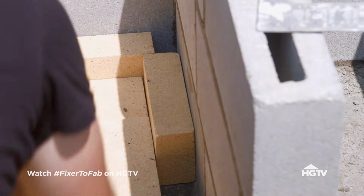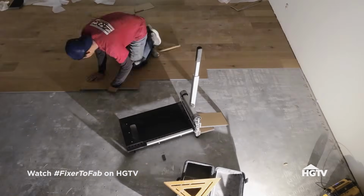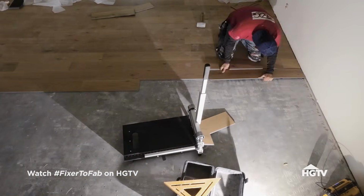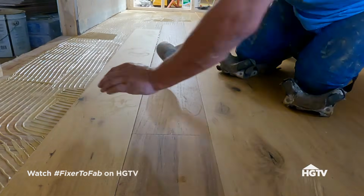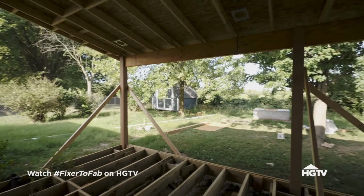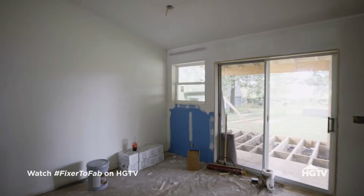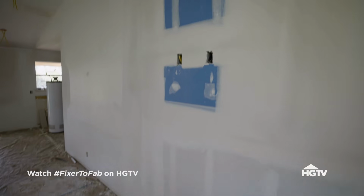And inside, luxury vinyl plank flooring is going in. It'll carry throughout the house, so it just feels really cohesive. Out back, we have a brand new roof. We've really brought the light in, and it's so much brighter in this home. All the drywall is up in all the reconfigured spaces.